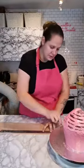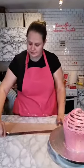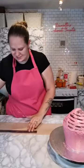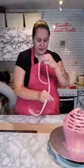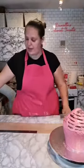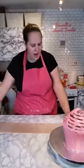What is the knife tool you use? It's a scalpel. You can get craft knives from any doctor's surgeries, hospitals. No, I know this is a PME one. You can get them off Amazon or a lot of large suppliers stock them. So Sugar and Crumbs had them, Cake Stuff had them, Vanilla Ballet, Crazy About Cake Craft.